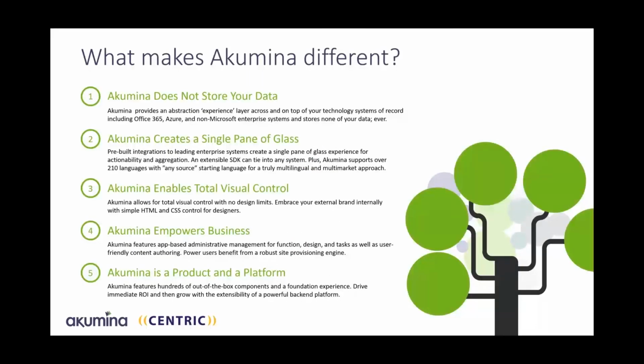And when you think about where Akumina fits in this intranet platform or digital workplace platform, or, as some of the analysts have started to call us, the employee experience platform world, there are a couple of things that make us different from everyone else. These things should not be shocking, because for medium and large enterprises around the globe, these are the things that are actually solving problems. I will tell you the number one secret sauce inside the Akumina platform is we do not store any data. We do not have a database.